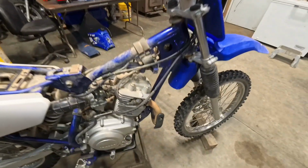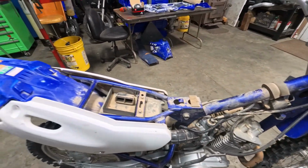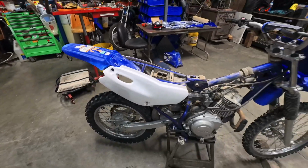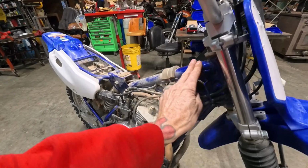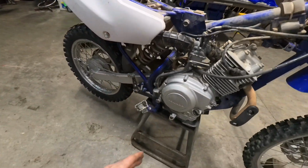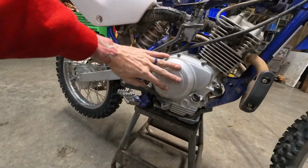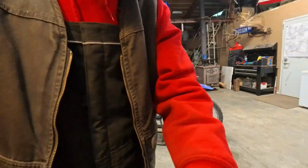All right, I want to bring you in here real quick. It's a little dirty. It's been sitting outside for a minute. I think I'm going to end up giving it a pretty good detailing wash so that it's nice and new and looks all shiny. The paint is immaculate under here. I can tell that this bike has not had very many hours at all, so there's hardly any wear on the case here. Lots of good stuff. Great score. All right, let's keep going.